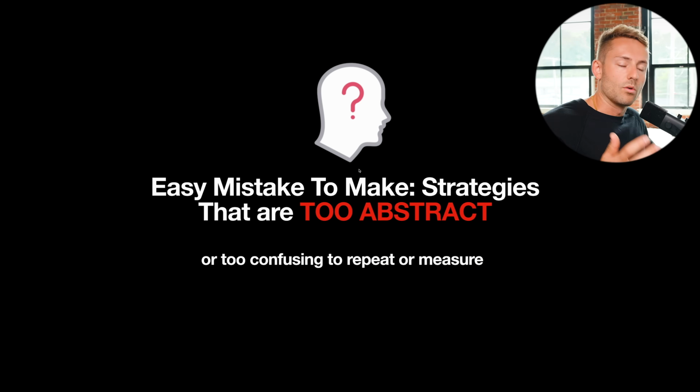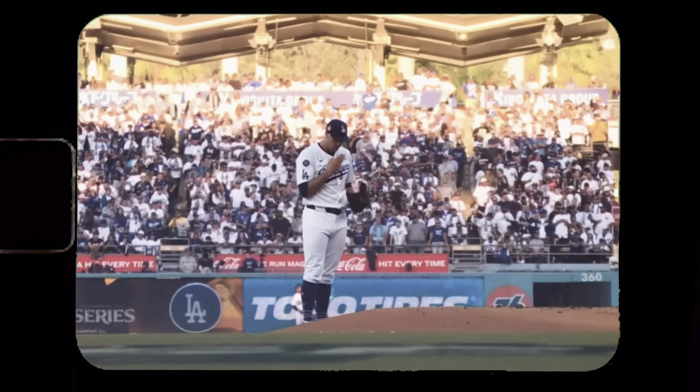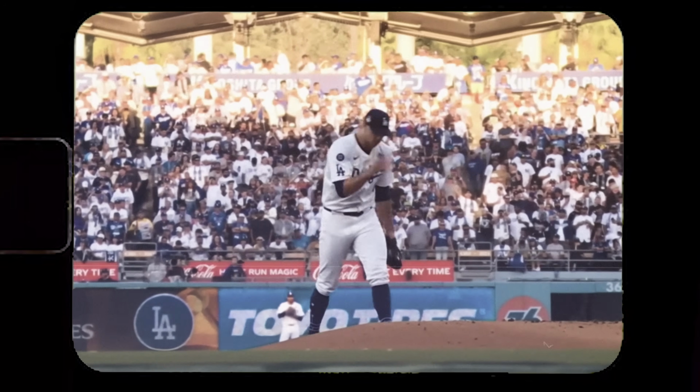One of the most important things to understand, and something to make sure that you're not doing, is keeping your trading from being too abstract. An easy mistake to make is to have strategies that are way too confusing, and you're not able to measure them properly and you're also not able to be repeatable. Just like any elite person at a sport, they're able to keep their process so refined and repeatable that they're able to execute it when their nerves are up and they're able to fall back on their systems.